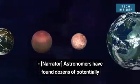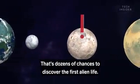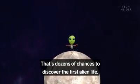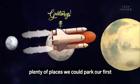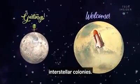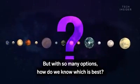Astronomers have found dozens of potentially habitable planets outside of our solar system. That's dozens of chances to discover the first alien life, or plenty of places we could park our first interstellar colonies. But with so many options, how do we know which is best?